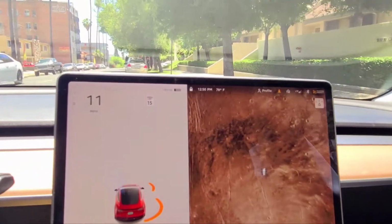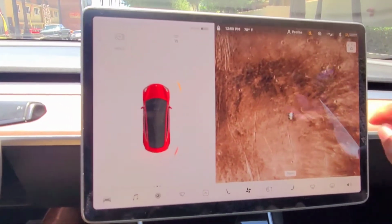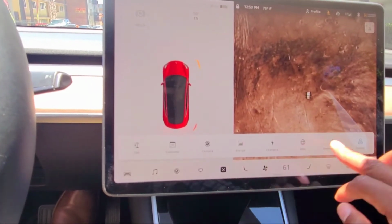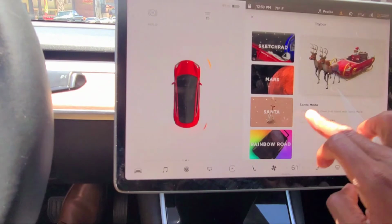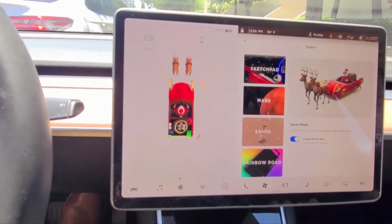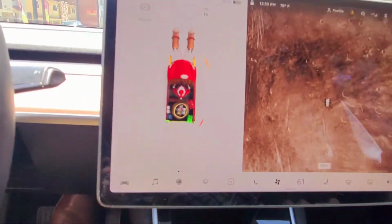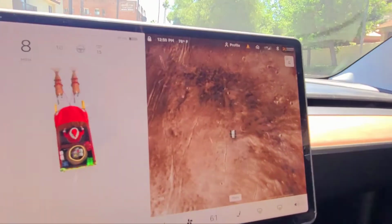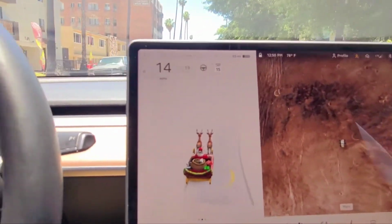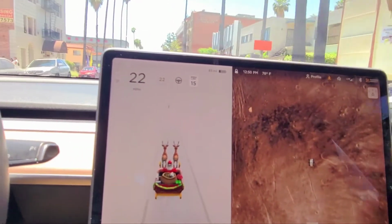All right, I'm gonna pull over. I'm gonna show you another really cool feature. This is just too much fun, man. Let me show you this. This is nothing yet. Let me check this out, guys. This is real crazy. Bring jingle all the way. What? Look at this, people. I'm driving as Santa Claus now with Rudolph the Reindeer on Mars.